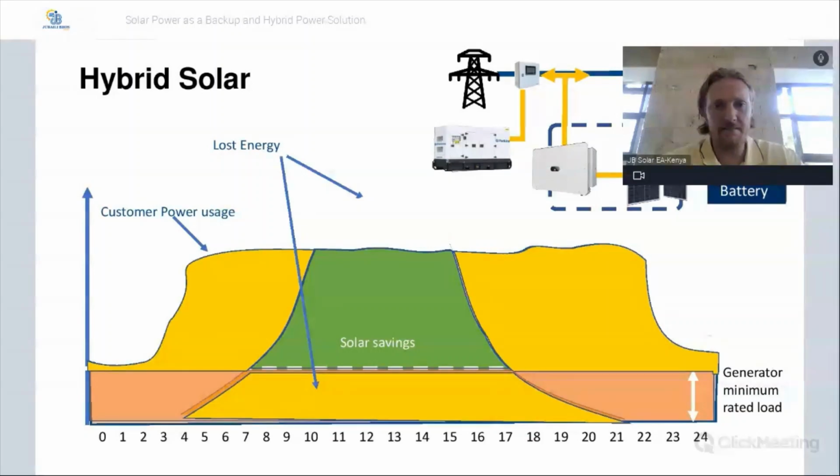But basically, if you can see the bottom rectangle that's sort of peach colored, that would be your generator's minimum rated load. So diesel generators have a minimum capacity that they are supposed to run at. You are not supposed to run your diesel generator below the minimum rated capacity, because that can damage the generator. So you see that peach rectangle there is the minimum rated load.